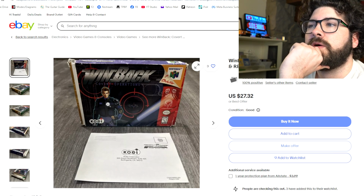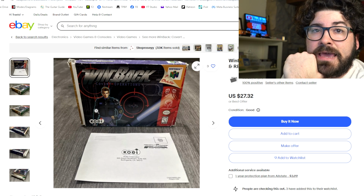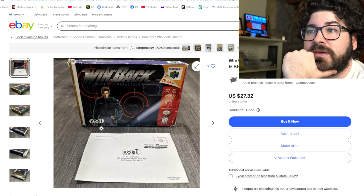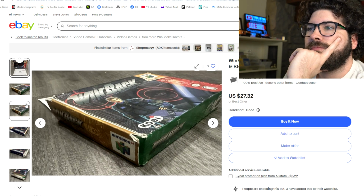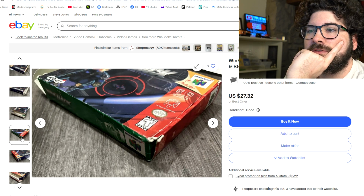Okay, here we go. This might be interesting. I love when listings have best offer, and this is such a prime example of that. This guy has this listing, and it looks to be only the box and registration card. No game. The box is in god-awful shape. It looks pretty bad, but there's no sun fading.